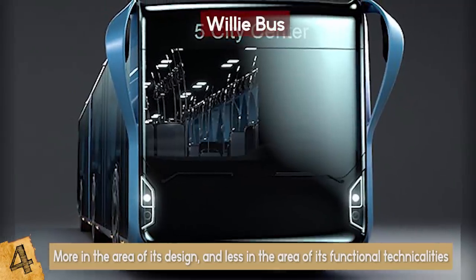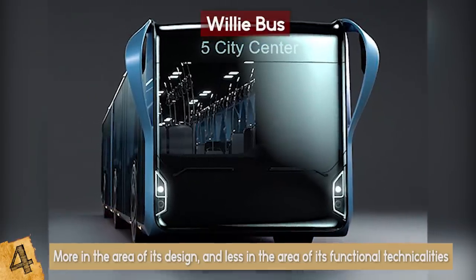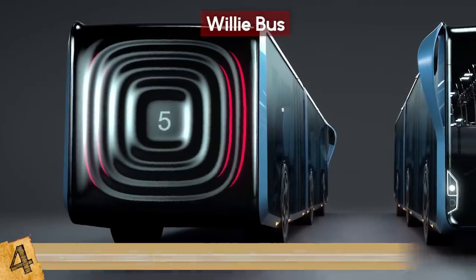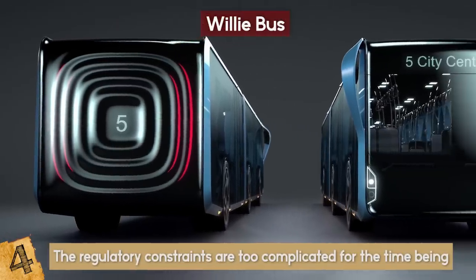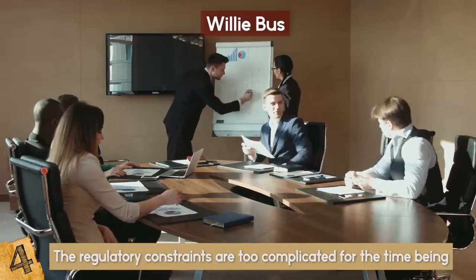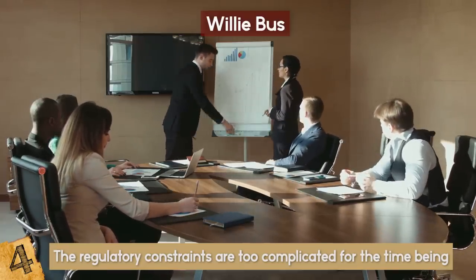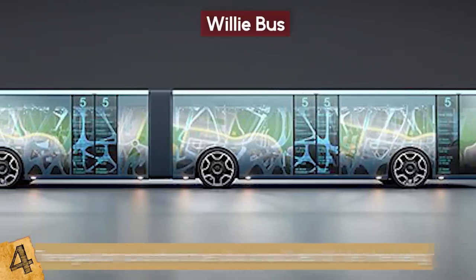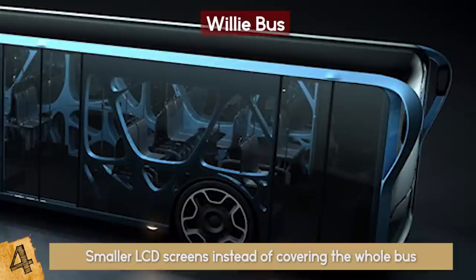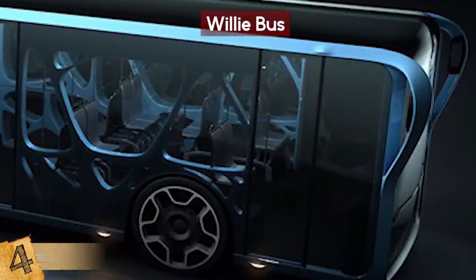Although the concept has its problems, the LCD bus Willy has caught the attention of many European cities, but no moves have been made yet because the regulatory constraints are too complicated for the time being. However, there have been some talks about revisiting the original idea and reaching a compromise. Maybe for now, the best solution would be to use smaller LCD screens instead of covering the whole bus. Anyway, Willy the bus is here one way or another.